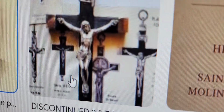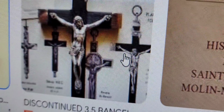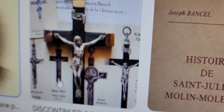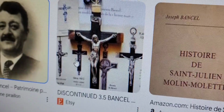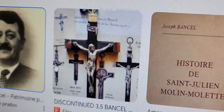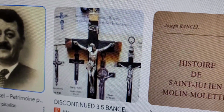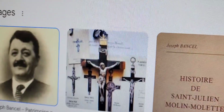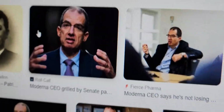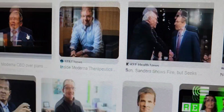And again, here's the factory catalog of some of his pieces with another crucifix that a seller on Etsy is actually selling, showing the familiarity of the crucifix to the one Bonsell made. And really interesting stuff here. Can we get any more images on Google? No. I guess there's a lot of people by the same name.